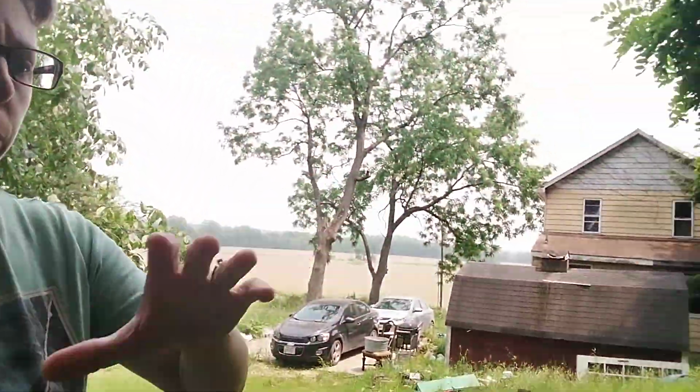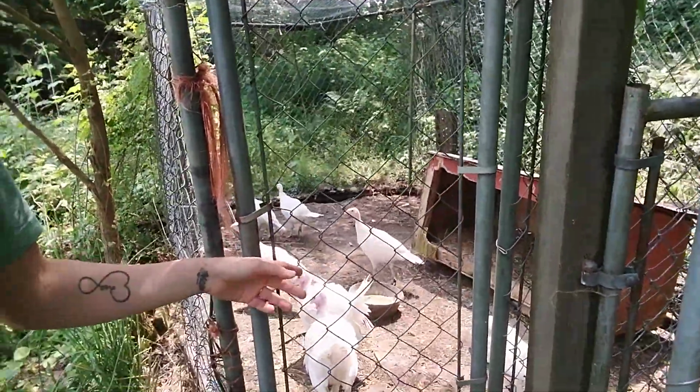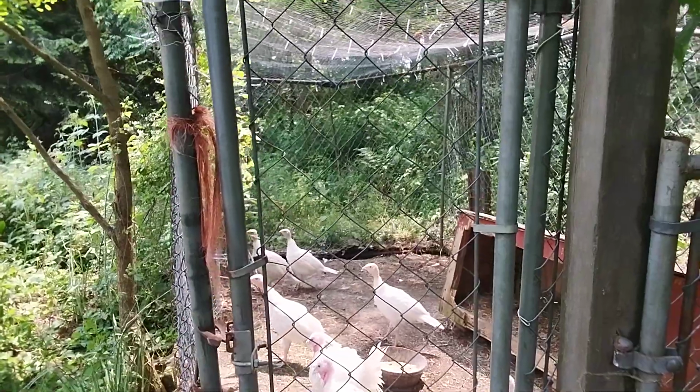So in the next few days, I really got to get it so that way the turkeys can stay in their area overnight. I basically will just put a chicken wire bottom in here, so that way nothing can dig underneath to get the turkeys.